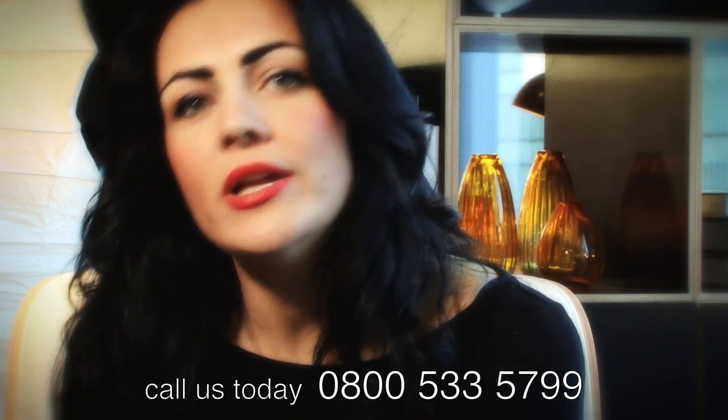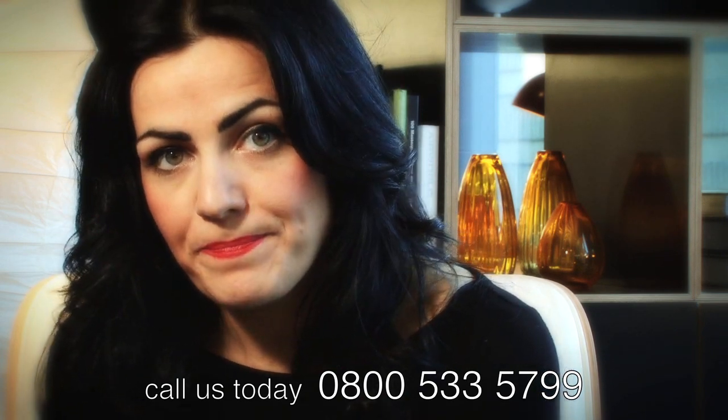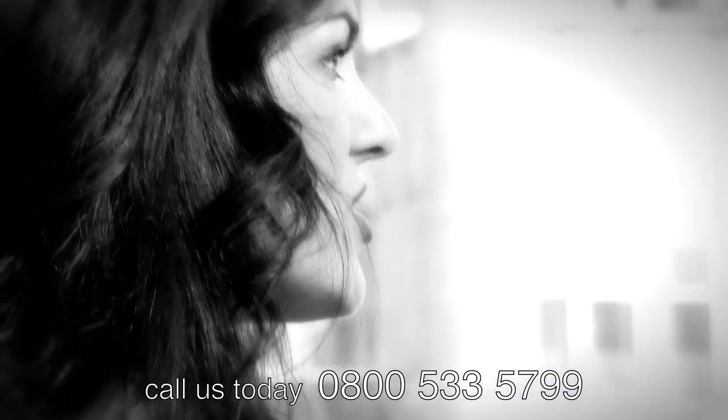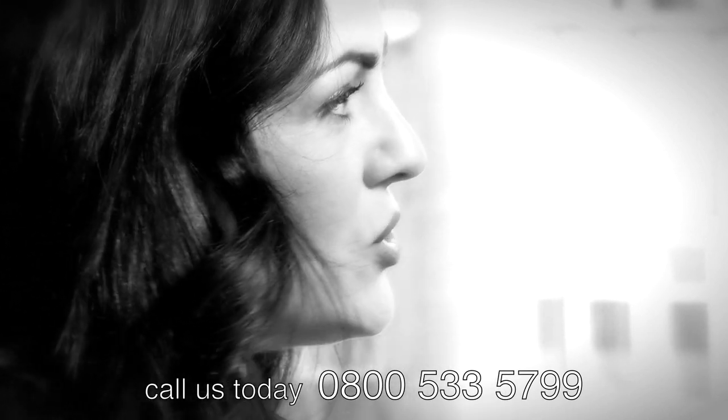Certain employment rights only accrue after you've been employed with your employer for a certain amount of time. For example, you'll only be entitled to statutory redundancy pay if you've been continually employed by your employer for a period of 2 years or more.